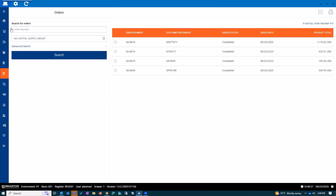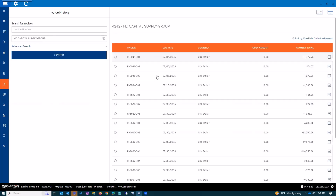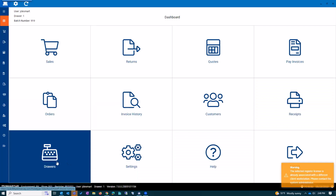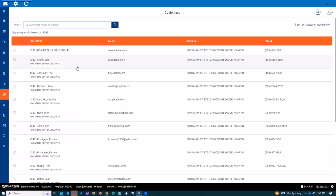Other capabilities that the customer has, they can also view invoice history, just like order history, and drill into specific invoices if you need to verify any information related to invoices of a customer. We can also do that and see the details behind these invoices. We can also, again, manage receipts here and drawers, and we can even search customer information.